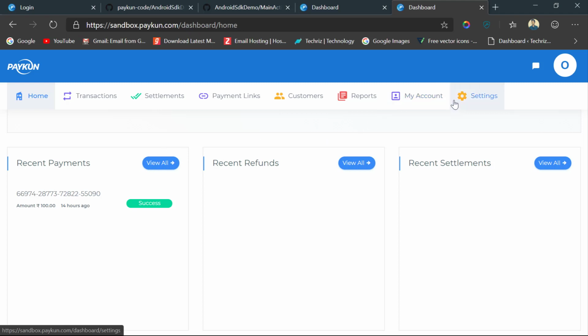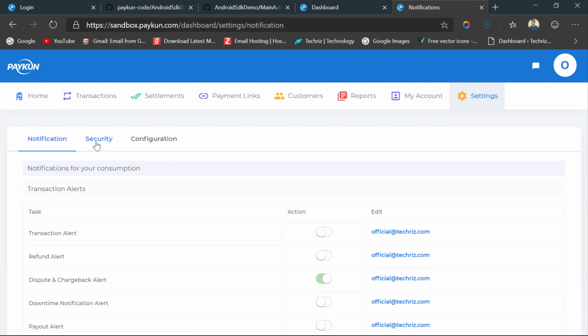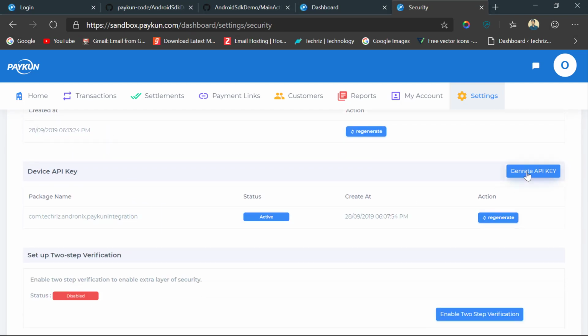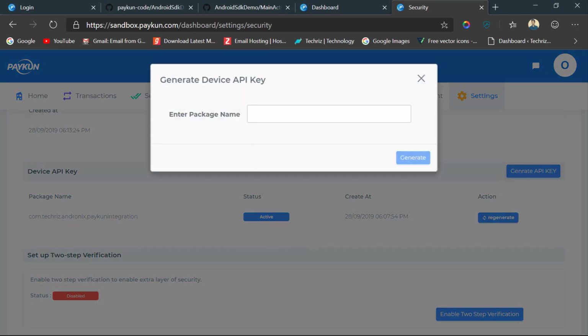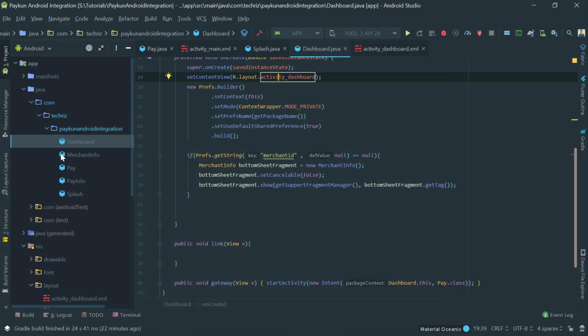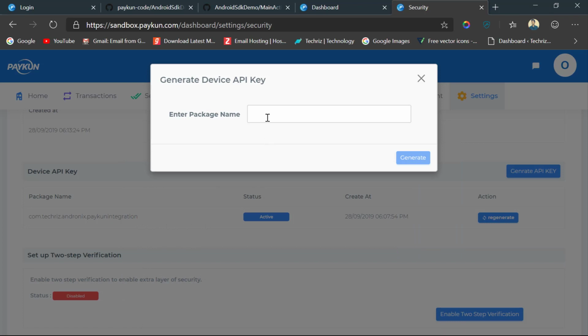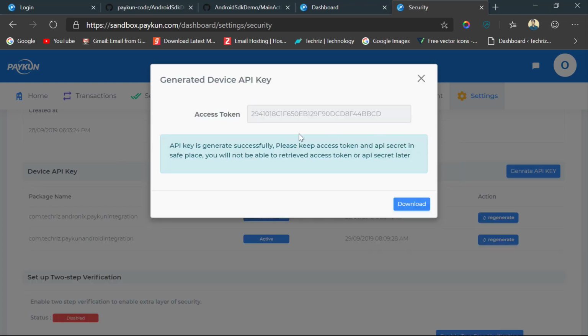Now what you need to do, the first thing, is go to settings, and go to security, and generate a device key. Okay, so just generate a device key, that is click on this and go to your Android project. In the manifest file, you just need to copy this package name, right? You just need to copy this and paste it here. So it will generate an access token that you need to copy and keep it safe somewhere.